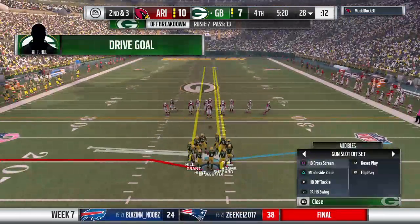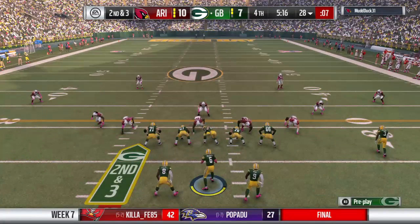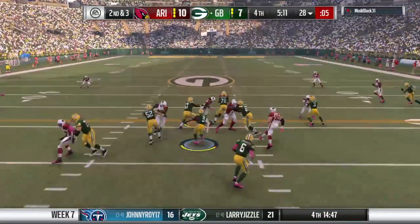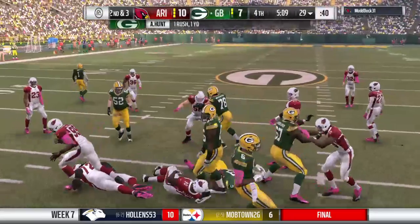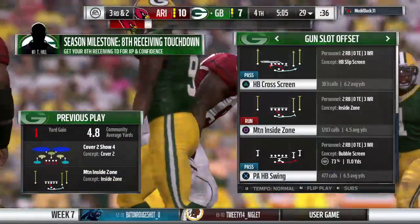Second down following the run. Let's go. Wide Eddie. Now the Purdue man. This is Akeem Hunt. And not much. Maybe a yard up to the 29. Dan Williams there to make the tackle.